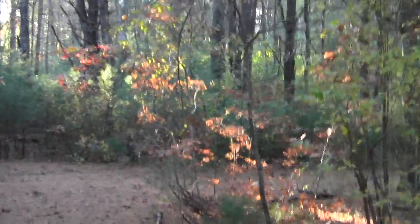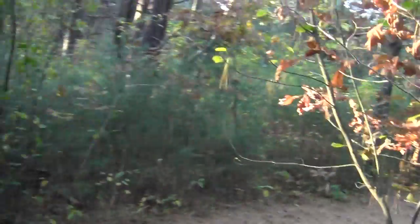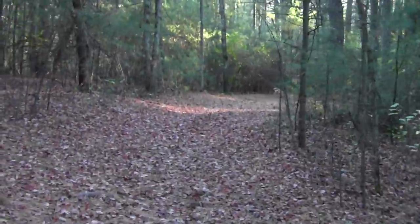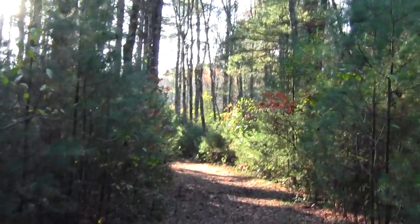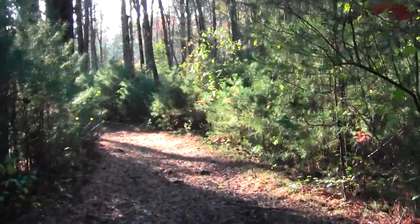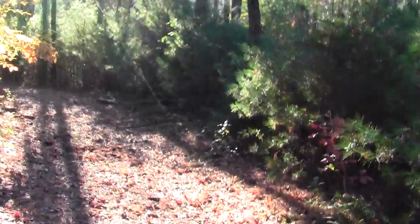It's another dense pine zone. Once you come off the field, you hit this turn. This is an old cart path. Don't know exactly where it goes this way, but this way it takes us back to the parking lot. All in all, this place is in pretty good shape. Doesn't seem to be getting beat on too much.